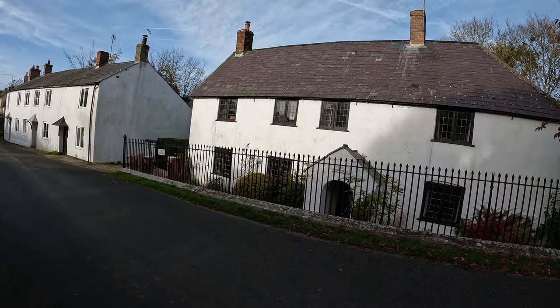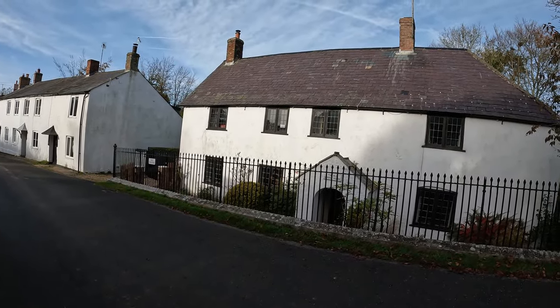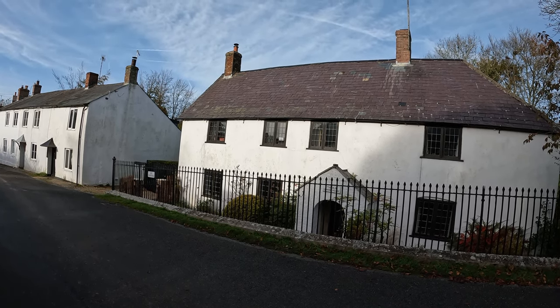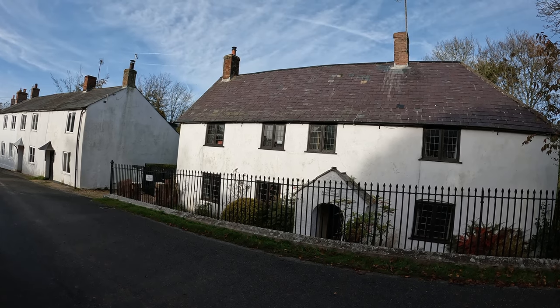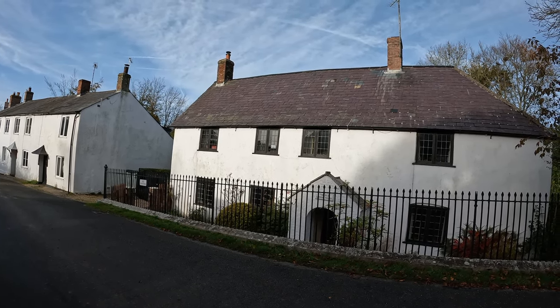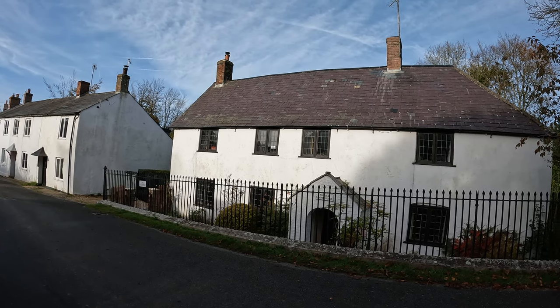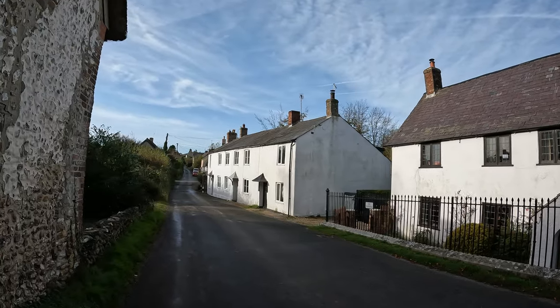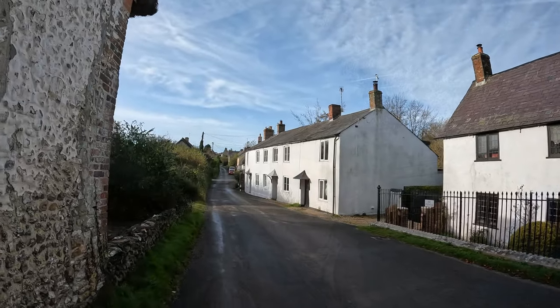Oh, some lovely houses down here. This is the old schoolhouse. I think that was the original school that was here between 1772 and 1785, and then it moved to a building in School Lane near the church. Hope I've got that right. But we'll just carry along this delightful little road.